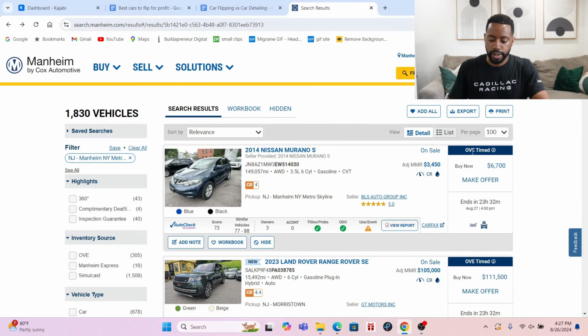Along with that, you're also going to see the adjusted MMR on the side right there. We're going to touch on that in a second, so just hold off on that for a little bit. But now let's click into the listing to see a little bit more.